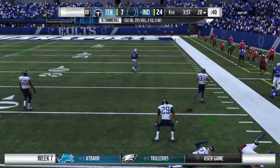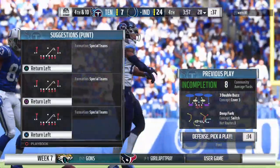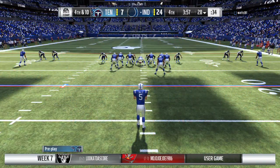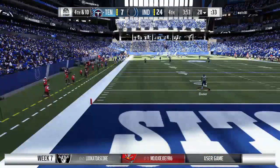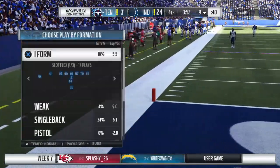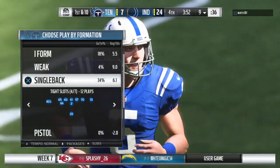And he couldn't hang on to it through the contact. Incomplete. Despite the lead here in the fourth, they're still taking shots. Not content to sit on this lead at all. And to me, it raises the question of what's right in this game nowadays. Do you sit on the ball and run it because you have enough of a lead? Or do you try and extend it because you always feel like the other team can come back? Extend it. Have some fun.